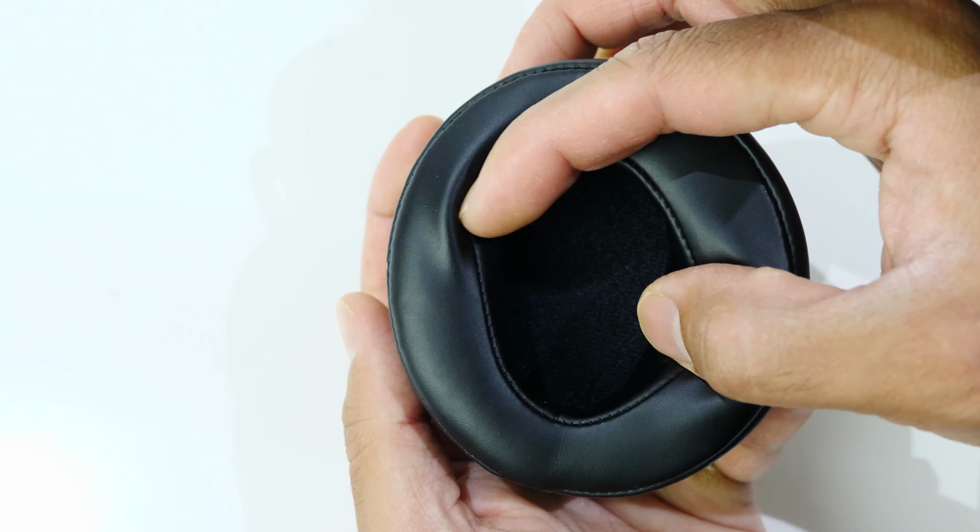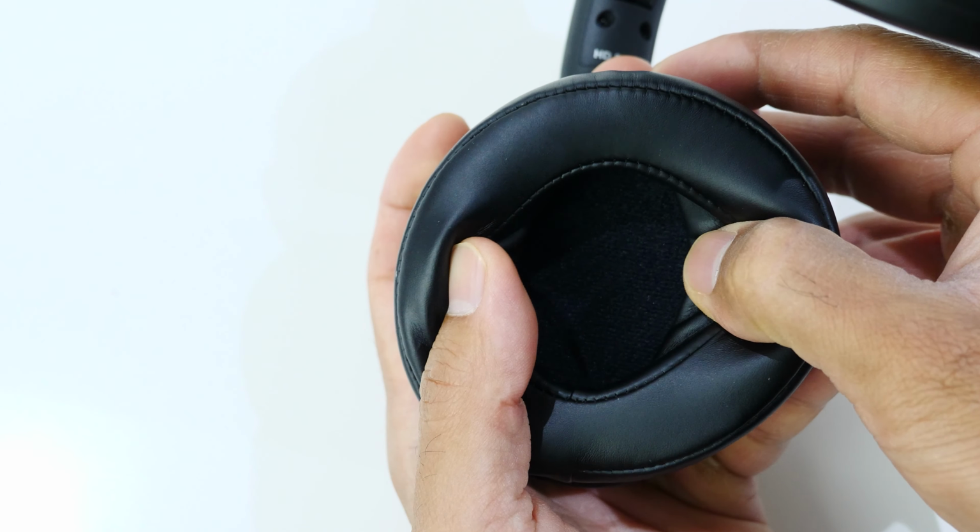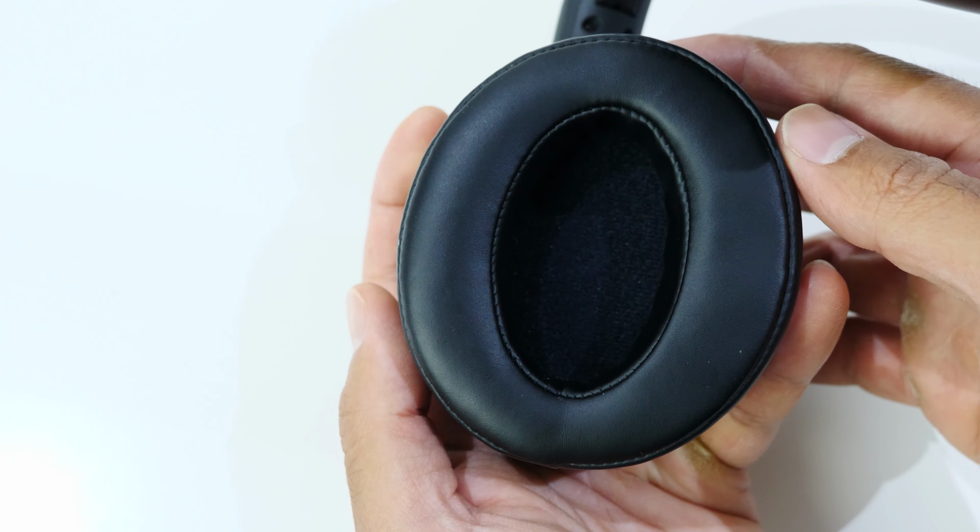But there is one major letdown to these headphones when it comes to wearing them. As I mentioned, they're comfortable for me, but they won't be for everyone else. That's because the ear cushion designs are very narrow. They're meant to wrap around your ear as tight as possible, which, for me and other people, will work fine.